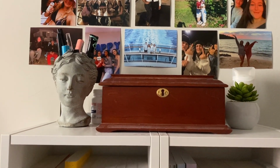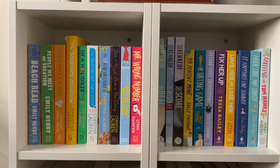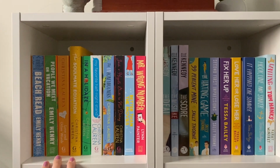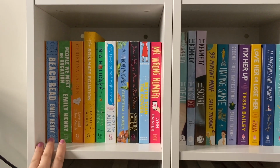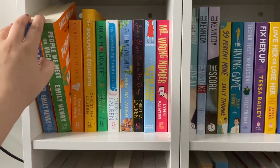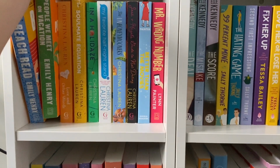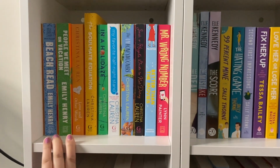So I'm just going to go through the books that are on this shelf, and let's just get right into it. This first shelf is packed in pretty tight, but it is my two Emily Henry books, Beach Read and People We Meet on Vacation. Of course, they had to be on the top shelf. They are both packed in pretty tight there, otherwise I'd take them out, but I'm sure you guys have seen them in my other videos.